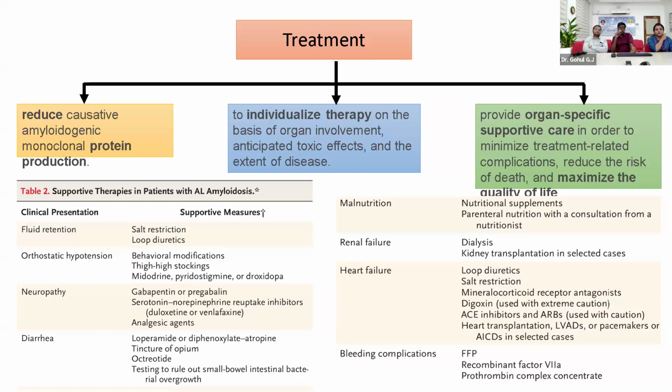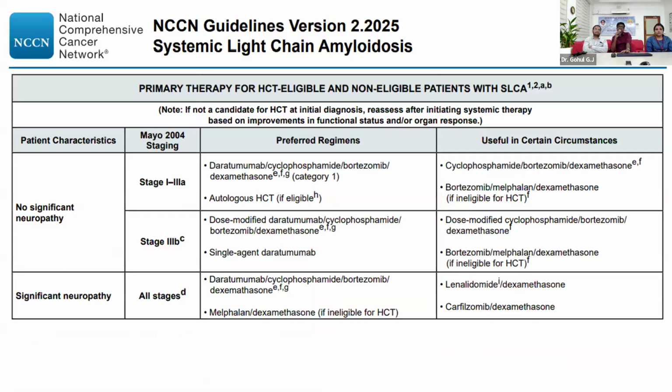For heart failure, loop diuretics and salt restriction, and we can use implantable pacemakers. For bleeding manifestations, you can use FFP or recombinant factor 7A and prothrombin complex concentrate. These are the usual supportive care measures.